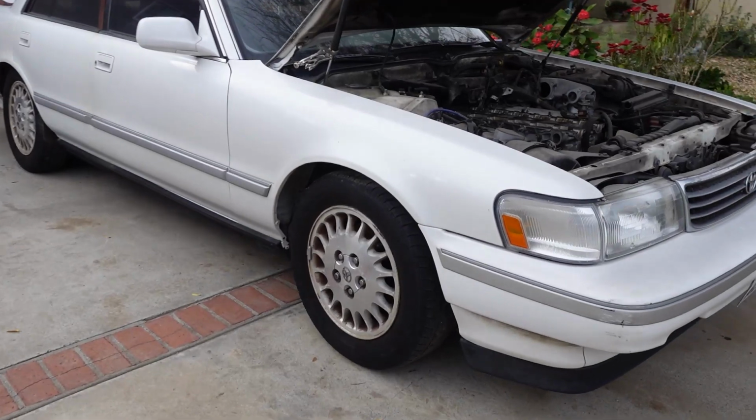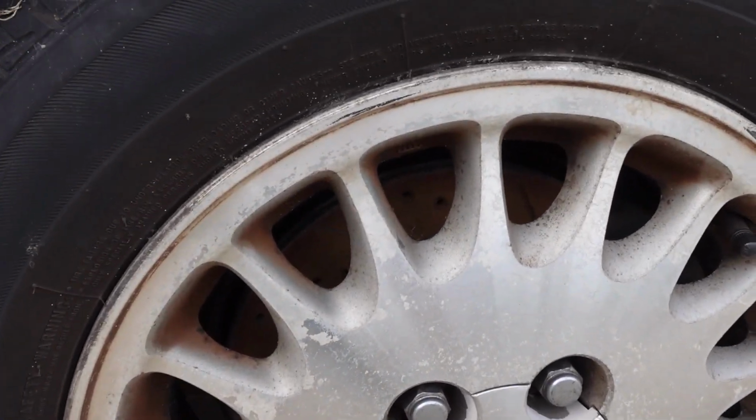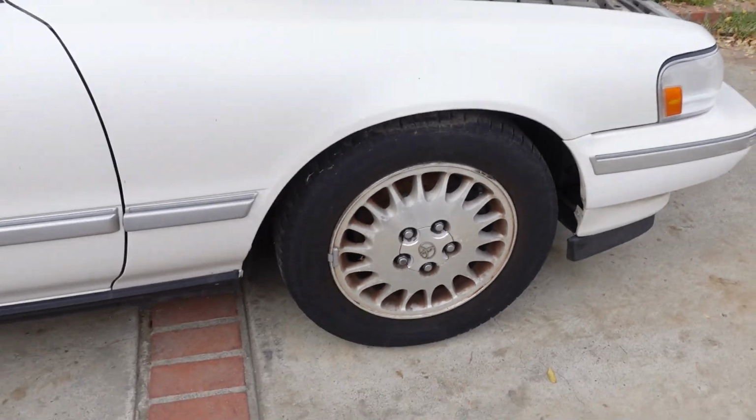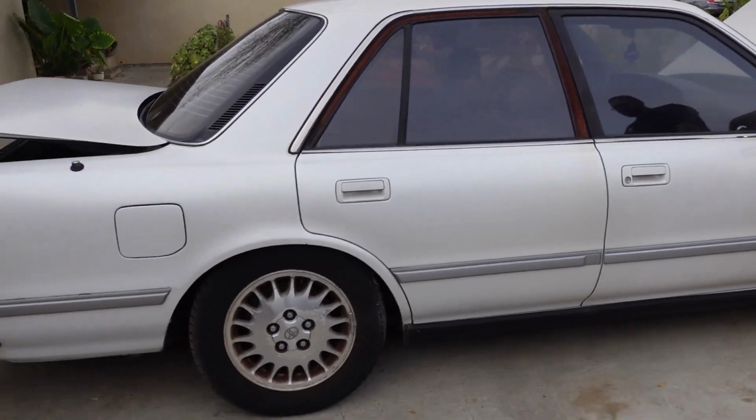It's got Megan coilovers. We haven't taken off the wheels. It's got slotted and drilled rotors, if you can see that. I'm not sure if that will do anything. Even the rears have them too.